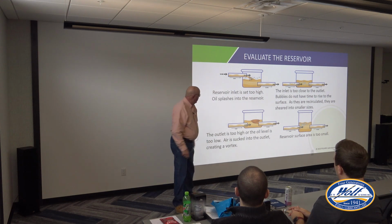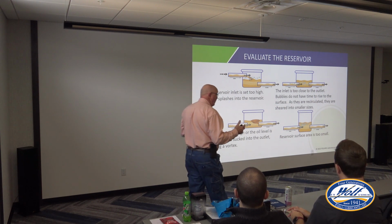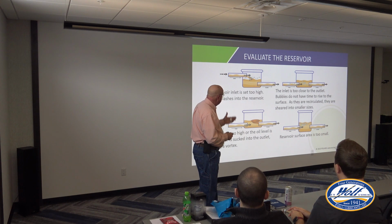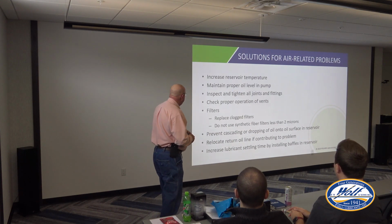Up there at the upper right, the inlet is too close to the outlet, so the air bubbles don't have a chance to rise to the surface, so they can't dissipate. And then the other reservoir, the reservoir surface is too small. All the bubbles can't get to the surface. So these are those mechanical issues that we were talking about that can cause air entrapment or air foaming.